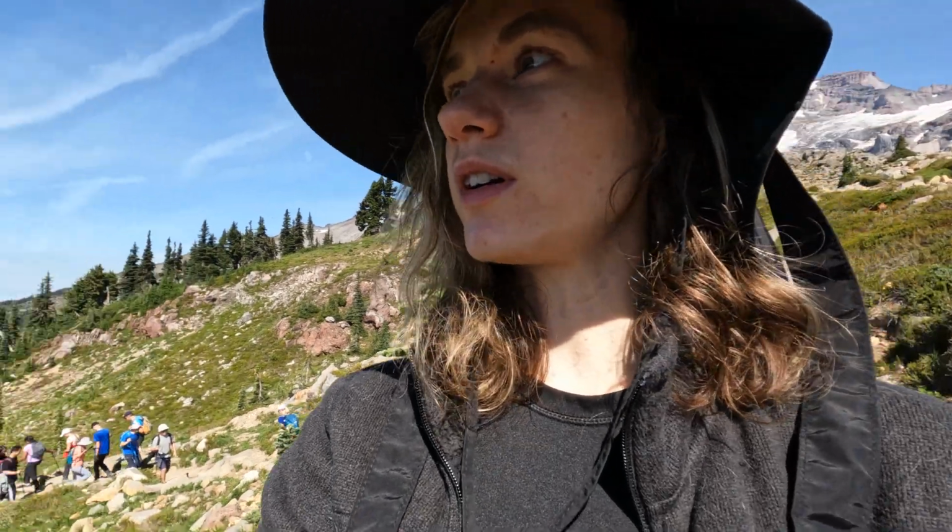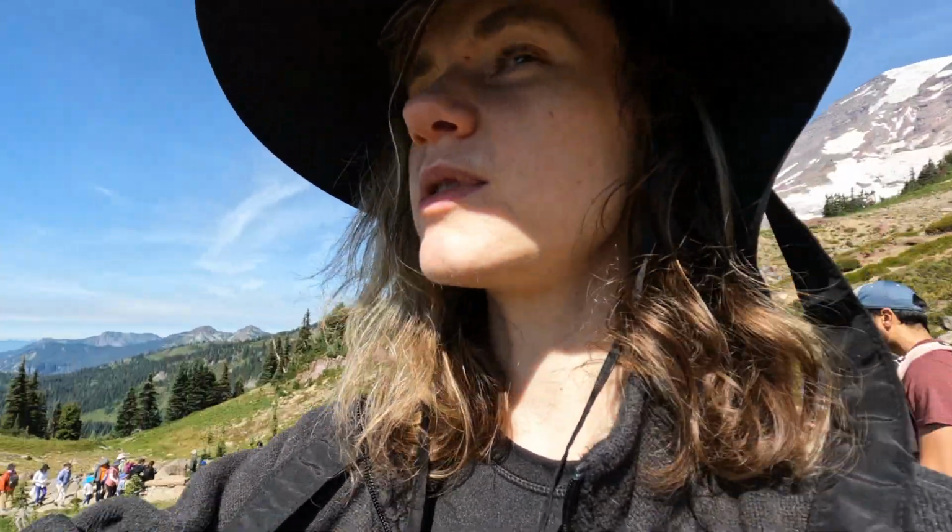Well, it's really pretty. This is a really cool spot. And if you ever fly out here, sometimes you can pass all 3, 4 of them and see them from the plane, which is really cool.